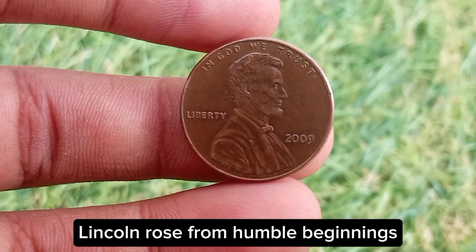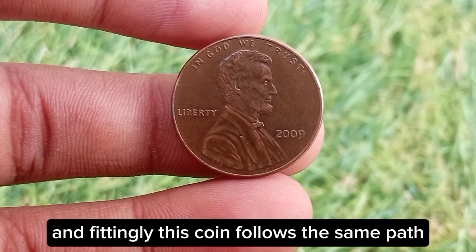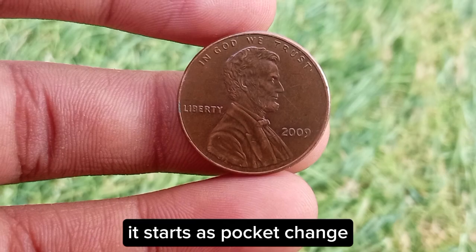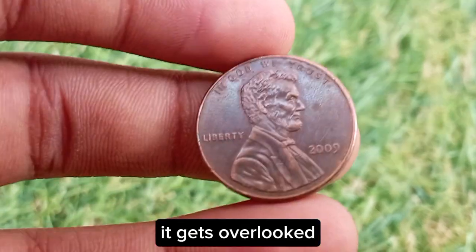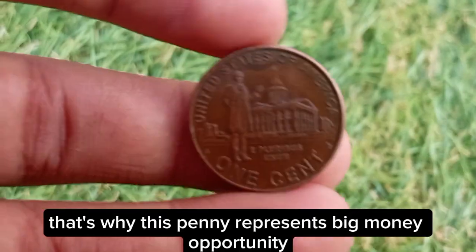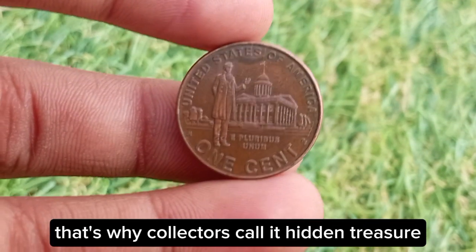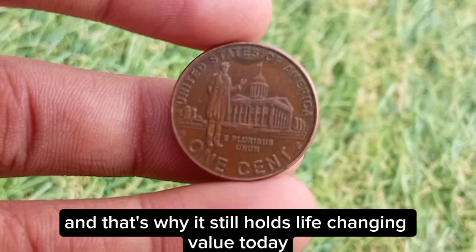Lincoln rose from humble beginnings to professional greatness. And fittingly, this coin follows the same path. It starts as pocket change. It gets overlooked, until someone sees what others missed. That's why this penny represents big money opportunity. That's why collectors call it hidden treasure. And that's why it still holds life-changing value today.